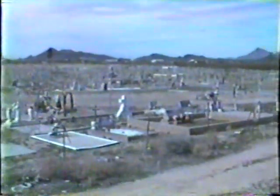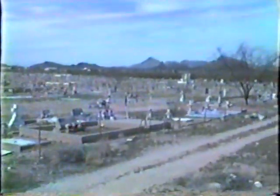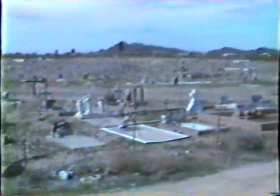Okay, we're going to try this again now. This is the mission of San Xavier. Yeah, it's very picturesque, and we're going to go inside and take a look around. Ooh. This is a Mexican graveyard, and I thought it was extremely interesting. This is just north of the mission that we had just visited. I haven't seen a graveyard quite like this one before.